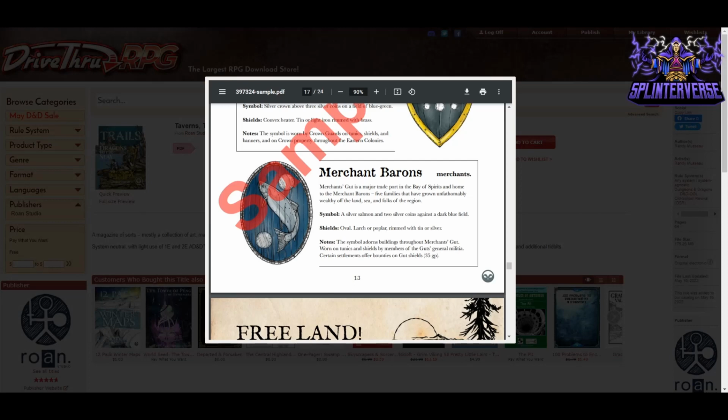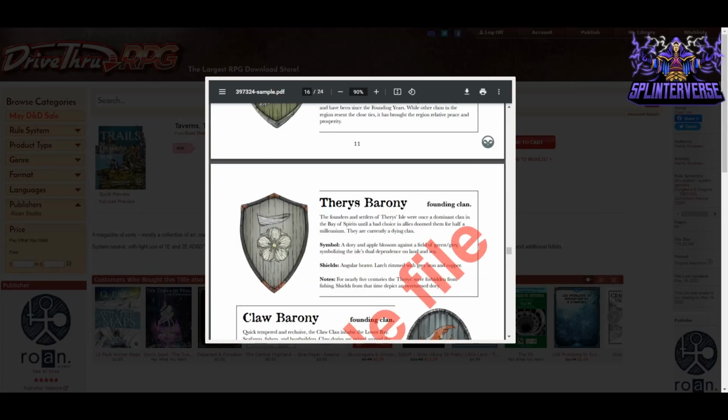This it says Merchant Barons, Merchants. Merchant's Gut is a major trade port in the Bay of Spirits and home to the Merchant Barons, 5 families that have grown unfathomably wealthy off the land, sea, and folks of the region. And they have a silver salmon and 2 silver coins against a dark blue field as their symbol. The shields are oval and made from larcher poplar, rimmed with tin or silver. And then the symbol adorns buildings throughout the Merchant's Gut, worn on tunics and shields by members of the Gut's general militia. Certain settlements offer bounties on Gut shields. So, very cool.